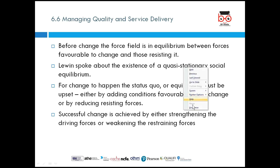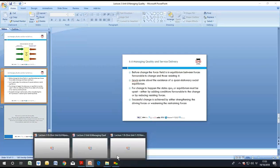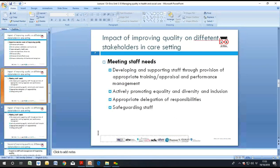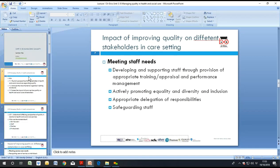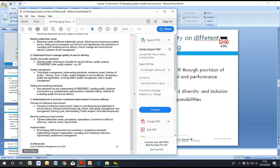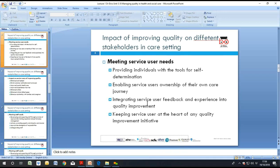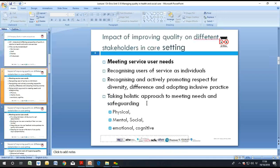Let's end this slide and let me show you another one. We also like to know, if you look at that summit, the need for continuous improvement and how we're able to implement that. So we're going to look at that. Why do we need to continuously improve?